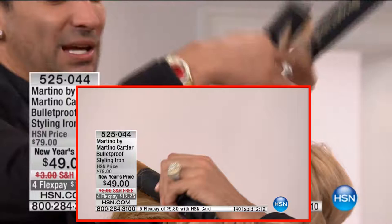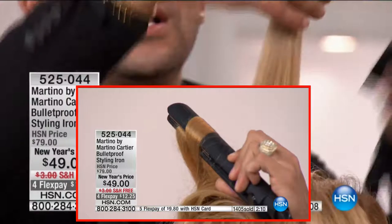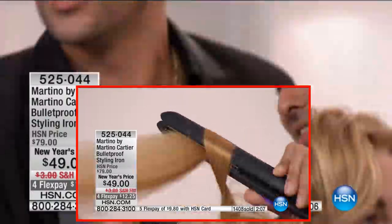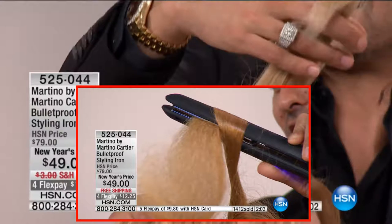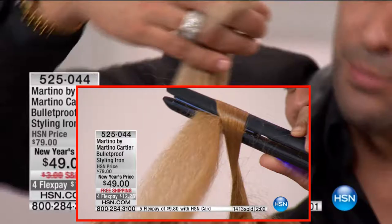Okay, just tuning in. This is how it's going in. Right? This is no smoke and mirrors. This is how the hair is going in, just like that, and you'll see how it comes out.